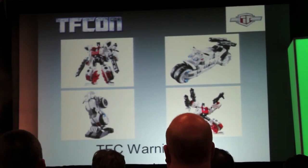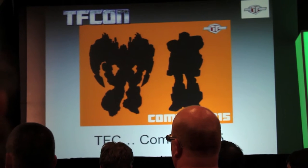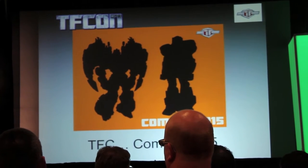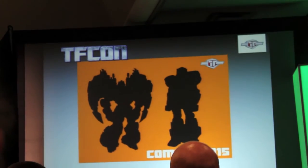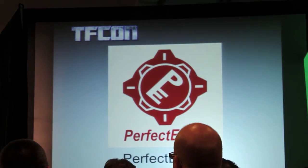So if you go next, Hotspot. Coming in 2015, the figure on the left is the first member of their new combiner team. Take a guess. Who knows? Is it new? They want you to guess. And the figure on the right is, I'm thinking Abominus. That's what I was thinking. It looks quite cutthroat. The figure on the right, they said, is a familiar character within their lore, so they want people to guess. To me, it looks like a headmaster. Yeah, very boxy. Could be. Honestly, we don't know either.